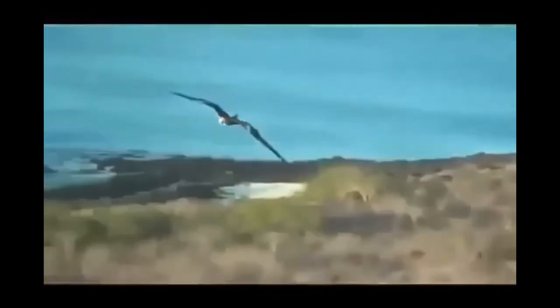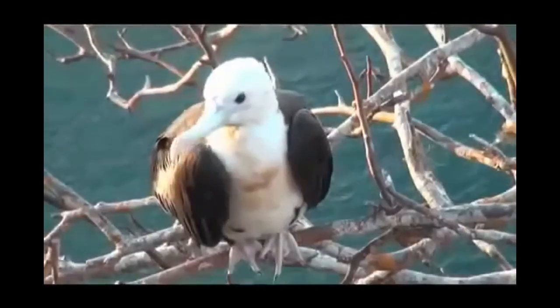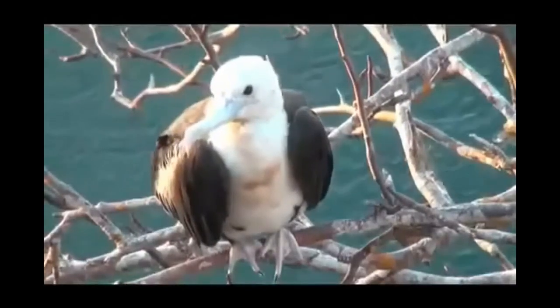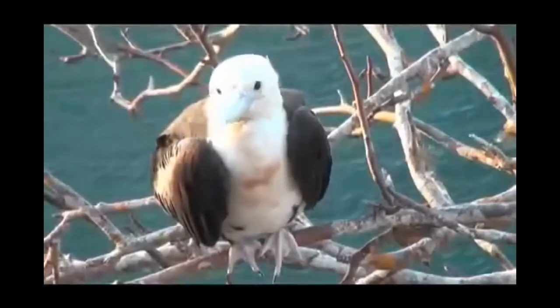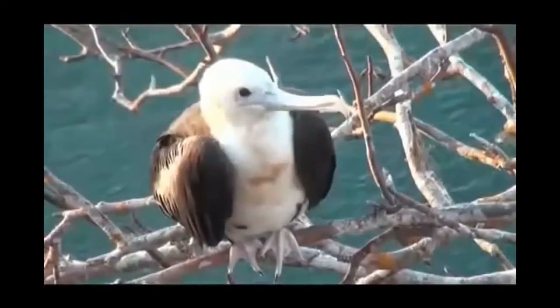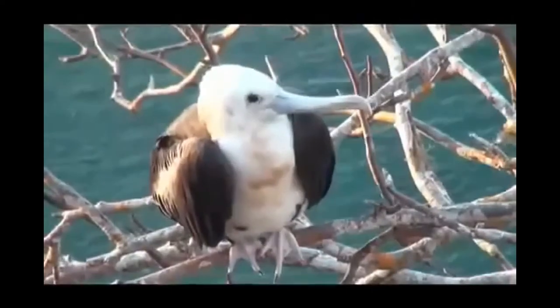The Galapagos albatross is the largest bird on the islands, with a wingspan of 2 meters. Some 12,000 couples breed on Española, virtually the whole world population.